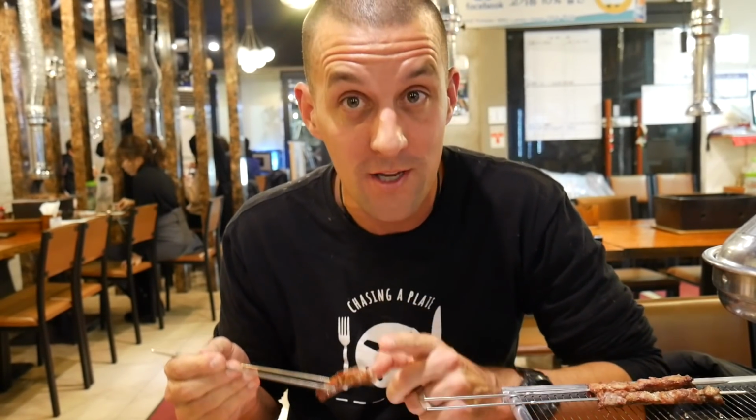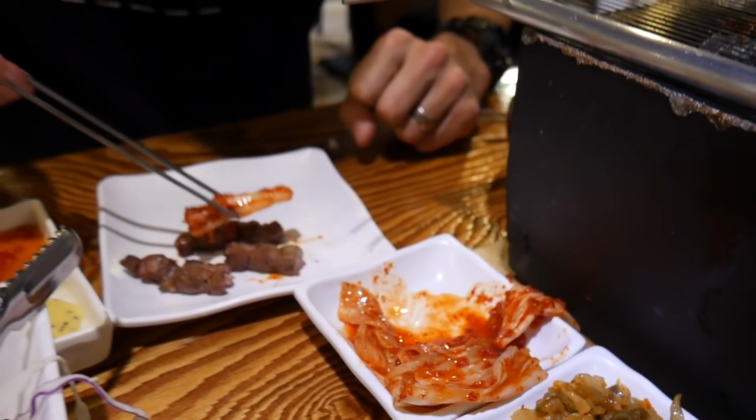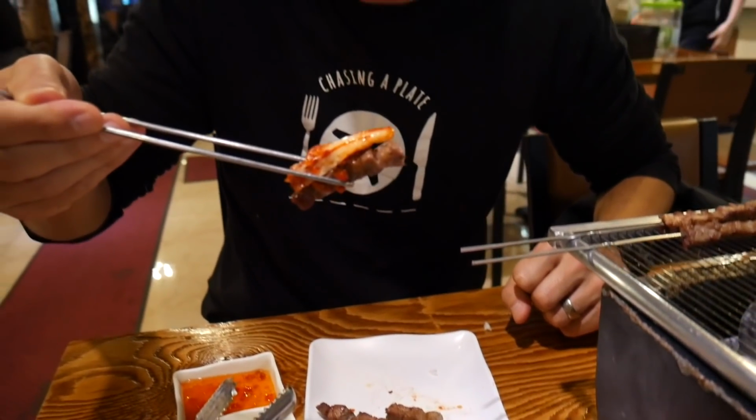It's so well cooked. And this restaurant has a lot of different cuts of lamb, not just these skewers I got, and it also has chicken on the menu. So Korean barbecue normally would be pork and beef. So obviously there's not going to be any pork at the halal one, and there's no beef either. And all this lamb is Australian lamb. I'm going to grab another piece of this kimchi, put it on that beautiful bit of lamb, and have one more big bite.